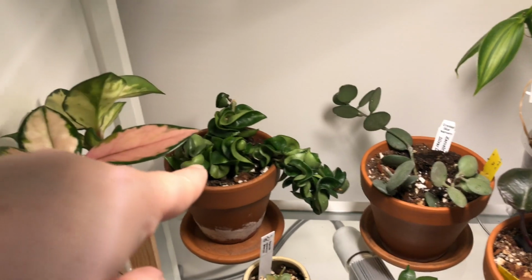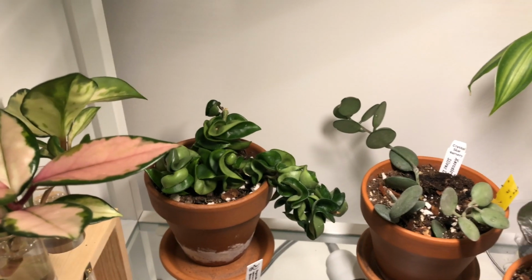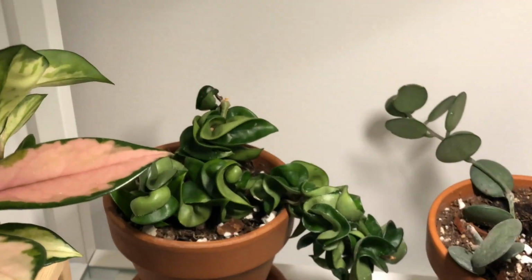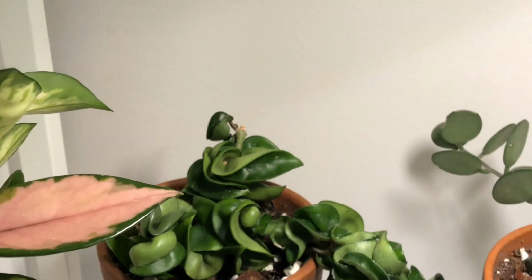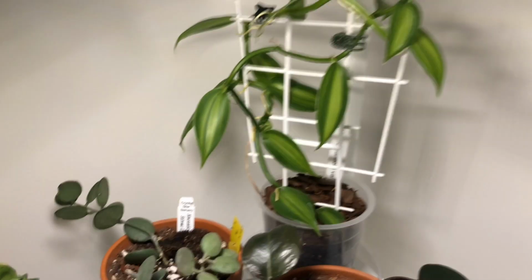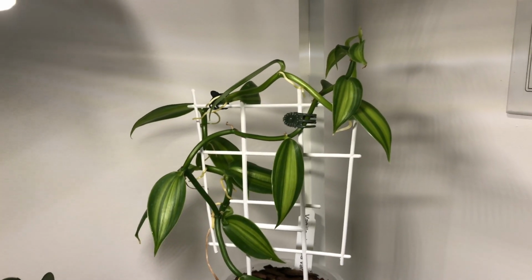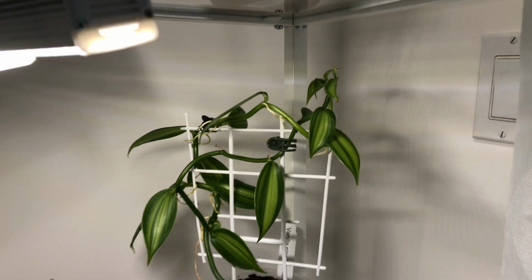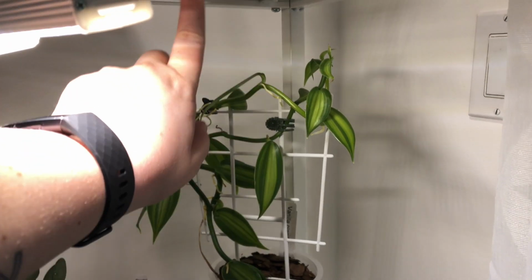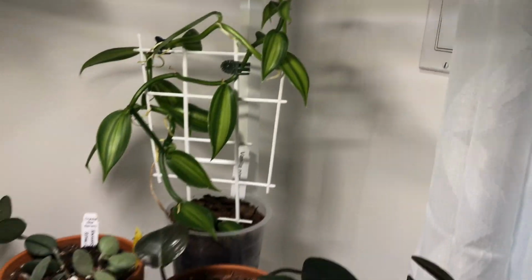Back here, Hoya Carnosa Compacta, which is finally putting out new leaves. Again, got this one a couple months ago and it took forever for any new leaves to come out. So then we have the Silver Dollar Vine and my Vanilla Bean Orchid, which is growing like crazy lately. This vine was touching the top, so I had to loop it around. What else we got here?